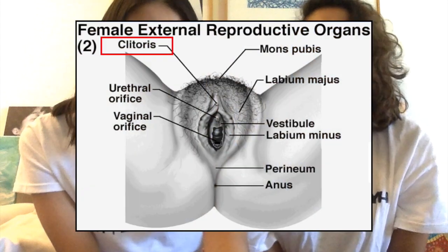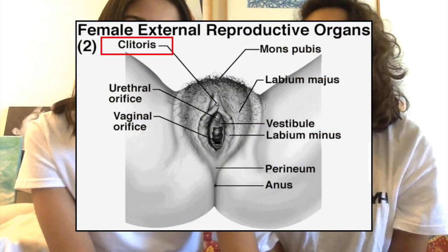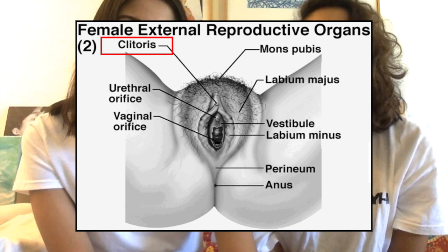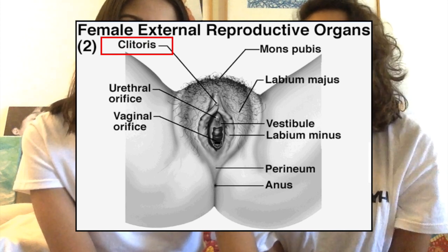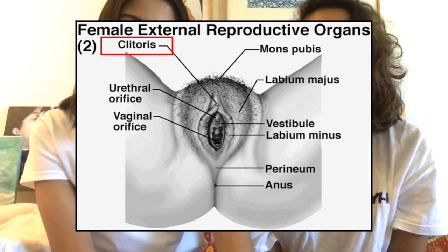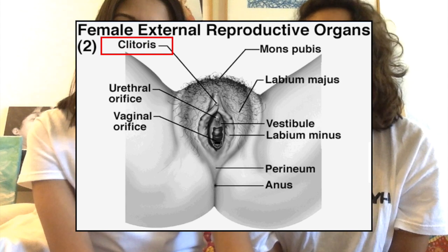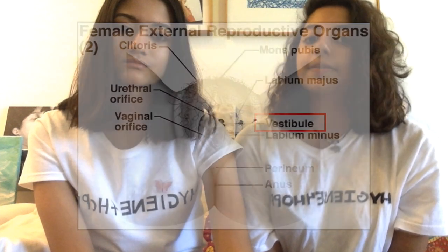The clitoris is a structure found beneath the front section of the labia minora. Its width in an adult female is approximately 1 centimeter. It is a very sensitive structure, similar to the male penis, and can get erect in the same fashion. Between the clitoris and the vaginal opening is a triangular area known as the vestibule.